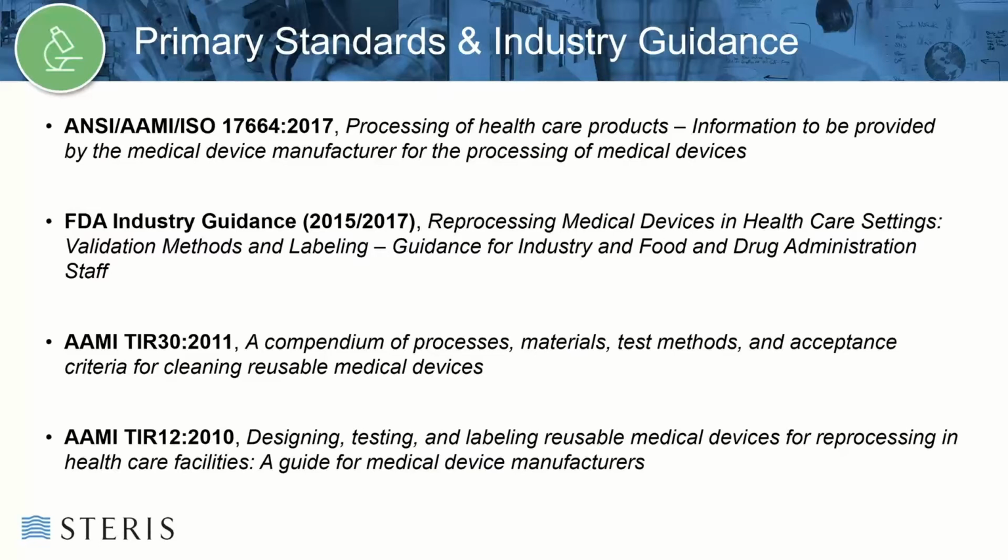And then domestically, FDA has their industry guidance, which was published in 2015 and then updated in 2017. I think they tweaked one of the annexes or something. It wasn't a major change in 2017. And that's titled Reprocessing Medical Devices in Healthcare Settings, Validation Methods and Labeling, a Guidance for Industry and Food and Drug Administration Staff.